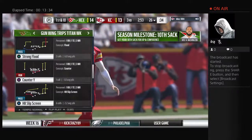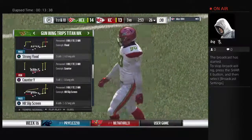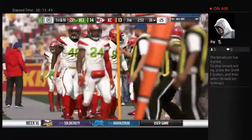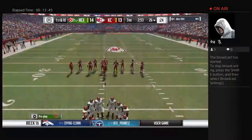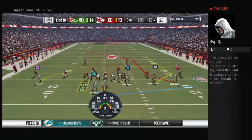Out comes this offensive unit as they get set to take over here. And they were able to punch it in the end zone last time. They'll be looking to do that again here. For the defense, obviously, they'll be looking to stop them from punching it back in the end zone. It always is punch-counter-punch, isn't it? And which team has the advantage? Well, let's just go back.